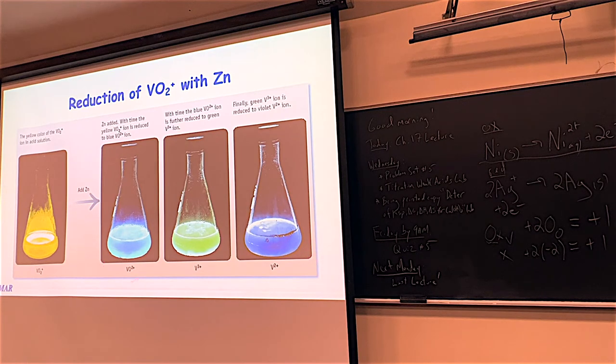All right, this is a vanadium plus 4. I think that's what we're going to talk about. Vanadium plus 3, vanadium plus 2. So anyway, this is just a reaction that happens. Zinc is often a good source of electrons. So we're going to take the vanadium and add some electrons to it to make one of these other complexes.